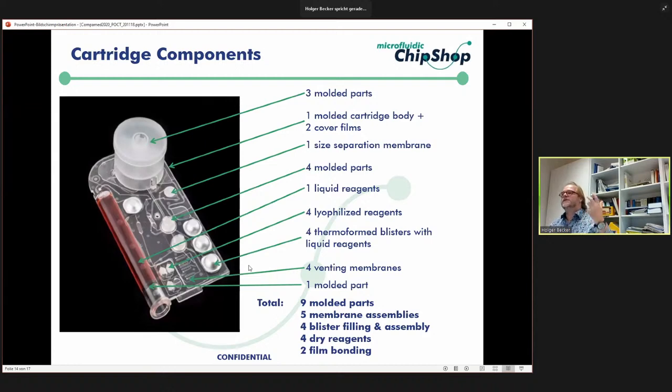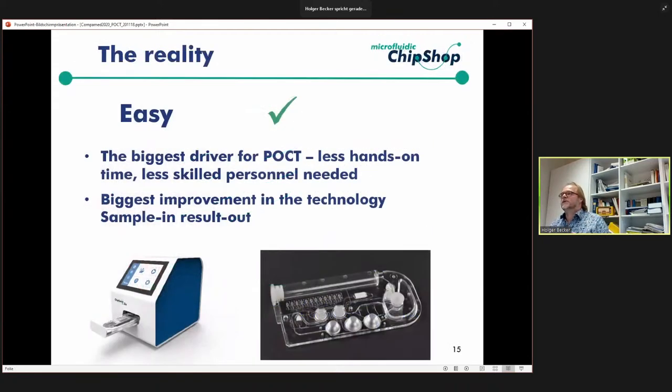So even if a single part only costs a few cents to make, 10 cents, 20 cents, whatsoever, just the number of parts and the subsequent backend processing steps, especially for assembly, are driving the cost to something which is clearly above a euro a piece. Let's come to the last criterion, the ease of use.